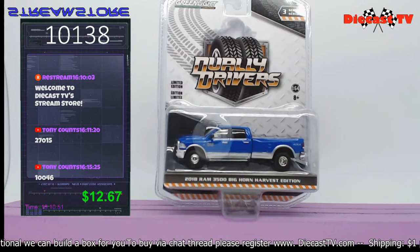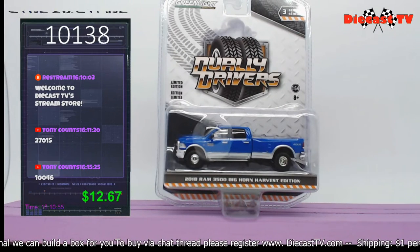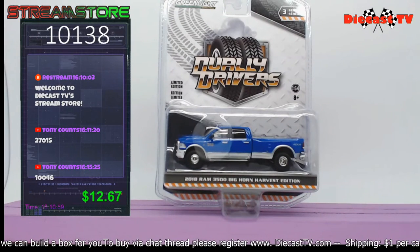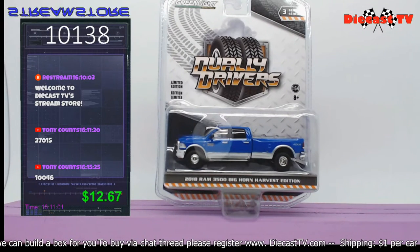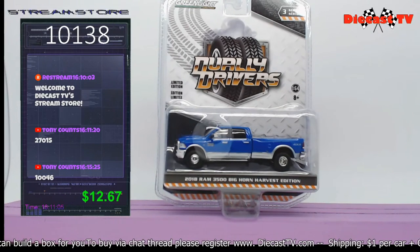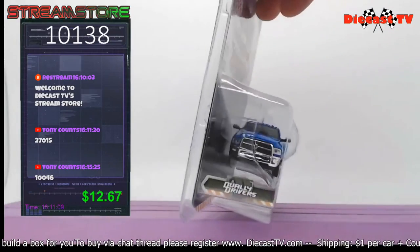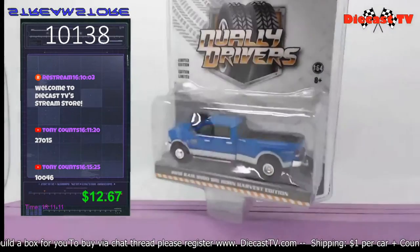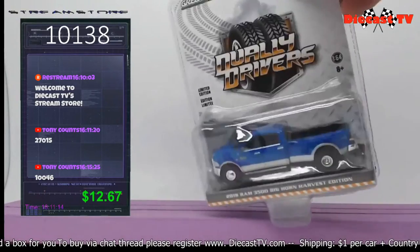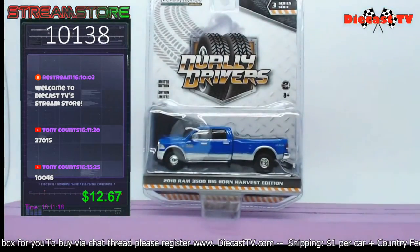Green Light has done it. The Dually Drivers, gotta love it. This is series number 3, so it's the third time they've done it. Actually, they have all kinds of series, but this is a cool one to collect. This is a limited edition. This is the 2018 Ram 3500 Bighorn Harvest Edition. Sweet! Look at them Duallys. All right, it's got that front end. Menacing front end, and look at that. All the way through the Duallys. Gotta love the double axle. Sweet! It's got the crew cab, too, just in case.